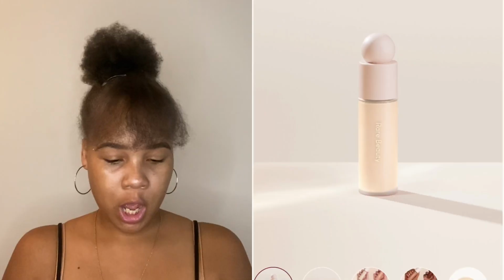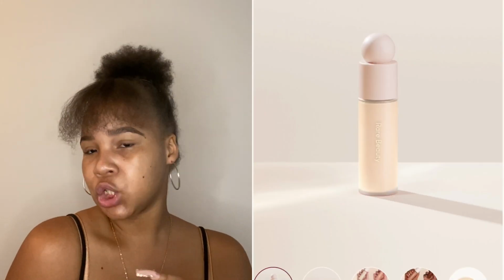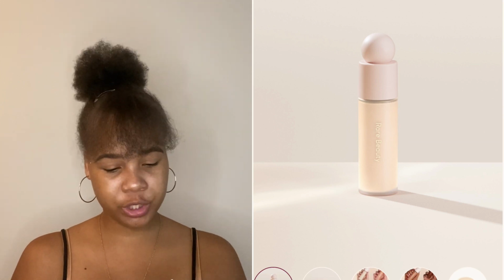foundation. So we have the Liquid Touch Weightless Foundation. I got the shade 400W. This is a foundation elixir that feels barely there while building coverage and boosting your natural glow. So, one thing I want to say about the foundation, when you go on her website, there is a shade finder, which I feel like a lot of brands should and do for the most part.